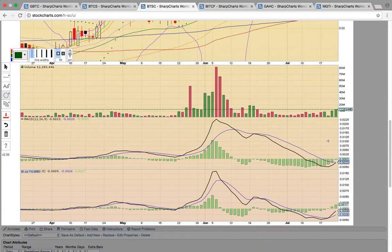And then if you look down here on the 8, 13, and 5 MACD, there was a bullish crossover. The MACD line crossed the signal line to the upside. That's a signal that a new uptrend is possibly starting. And then the same thing down here, you've got MACD pinched, and this is what we call pinched when they're both basically at the same level.